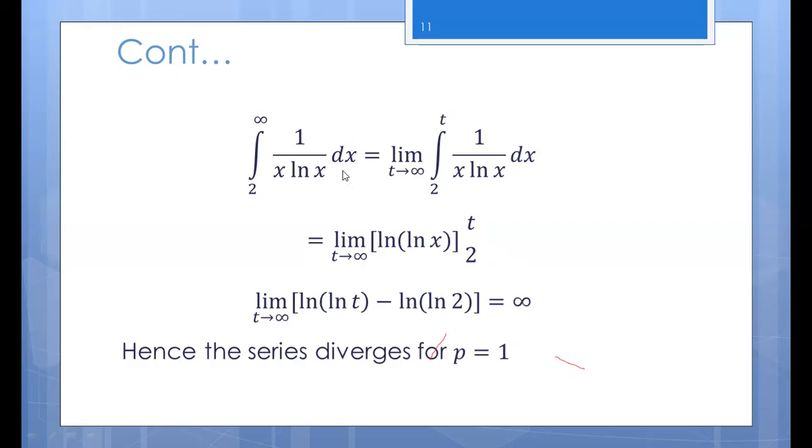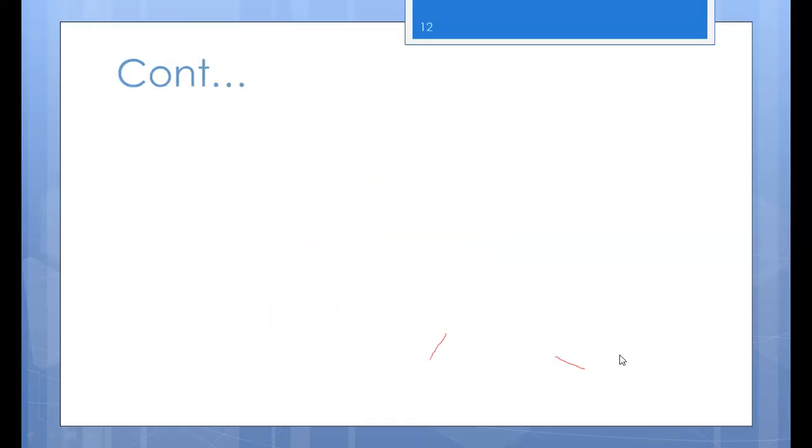So the divergence of this improper integral is a sufficient condition for the series to diverge, that is, not to be convergent at p equal to 1. Hence, the series diverges for p equal to 1.